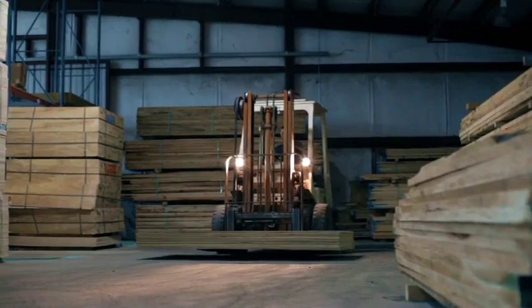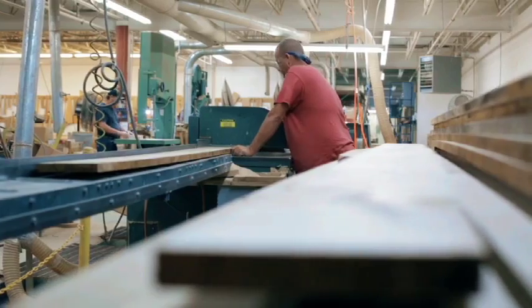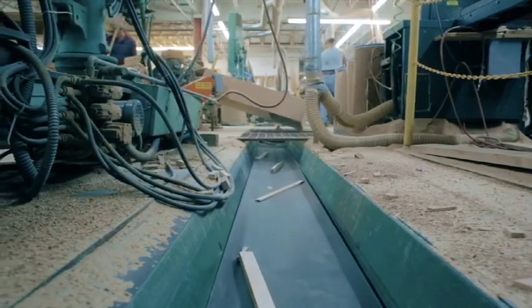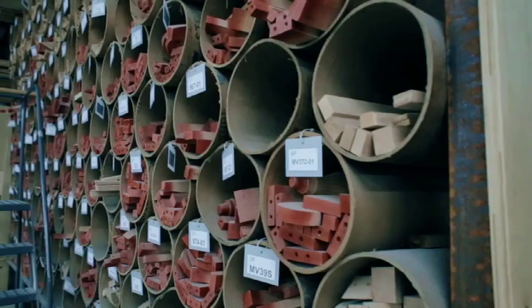We make our own frames out of Appalachian hardwood, and we start with the finest maple lumber that you can find that's grown in our region. And we bring that in and we mill it, and we make our frame parts. Then it all comes together.